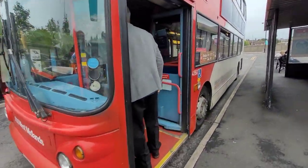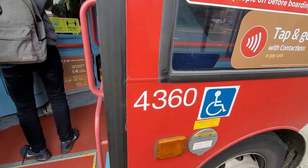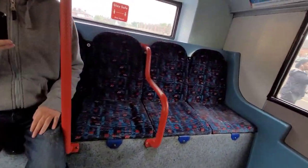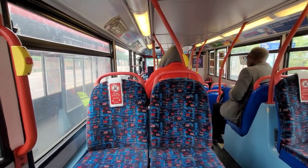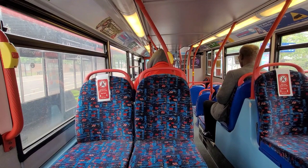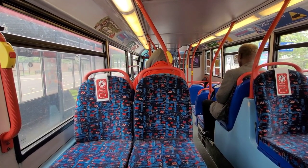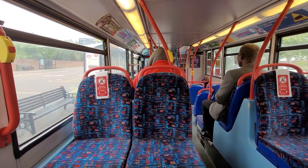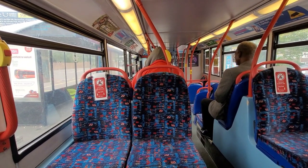Right, we've just found this Trident and we're going to get on it. 2360. Yeah, we're having dinner in the bus station. I just saw a Trident come in, like, oh, Trident, okay. Yeah, all right. Let's get on it. So we just got on it.